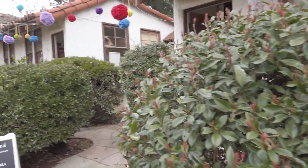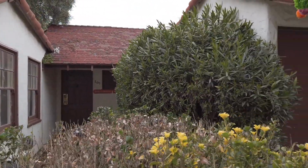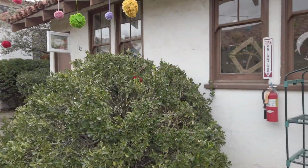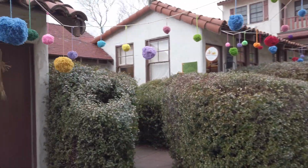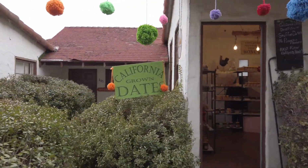Some of the stores are closed. See that this one is closed. Oh, that's a bathroom. White cheese is closed. Another shop right here. Yeah, some of them are closed, but some of them are open. Right here is the California Grill Dates.